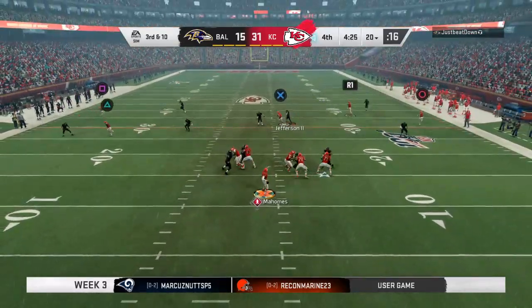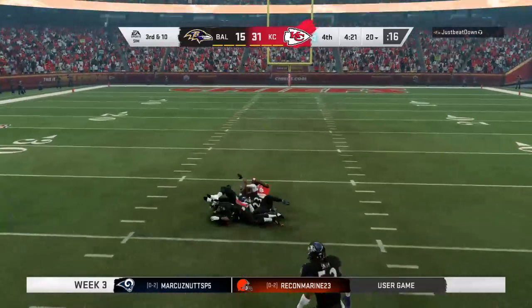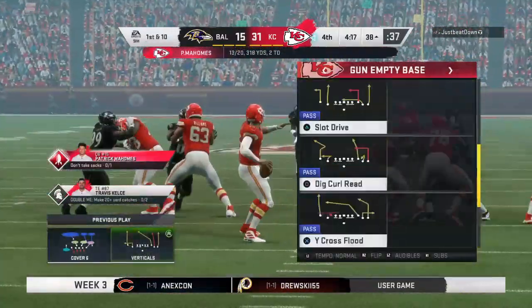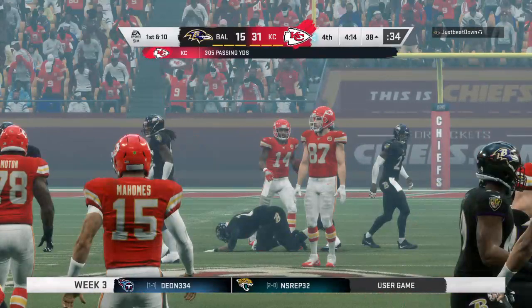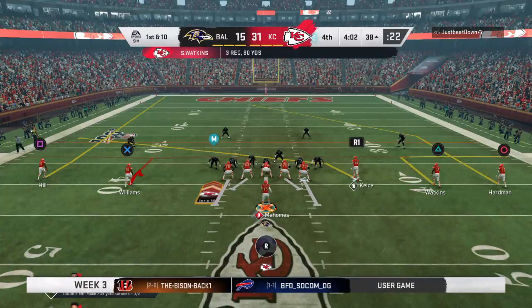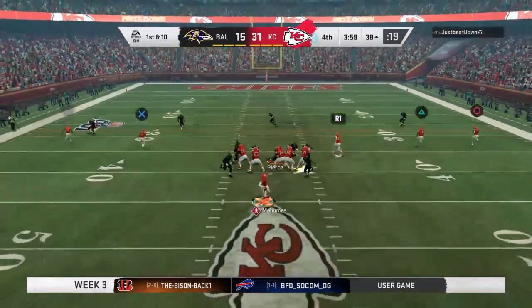Throwing is Mahomes on third. Going deep here for Watkins. And got his man, complete. And he will finally be taken down, but not before he reaches the 38. A big play there, Mahomes to Watkins. 43 yards. So how about that for a chain mover? They're all the way down inside the 40 now for 1st and 10.